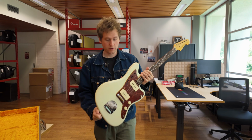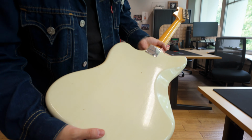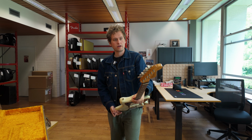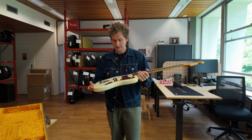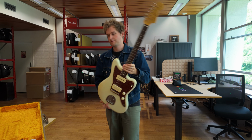A '62 model, don't know if I already said it, based on a '62. A lot of relicing, crackling in the finish. I think because we already did a Ladybird not too long ago, and it's been a while since we had a Jazzmaster in the new arrivals, let's go with the Olympic White 2018 Custom Shop Jazzmaster.